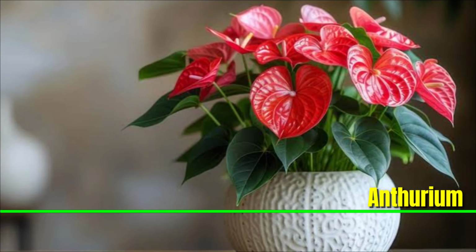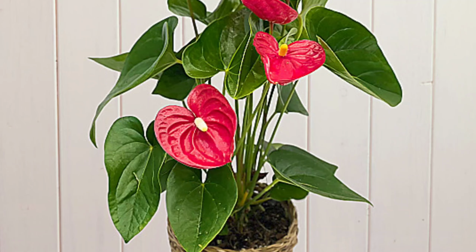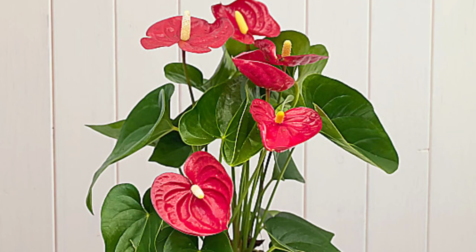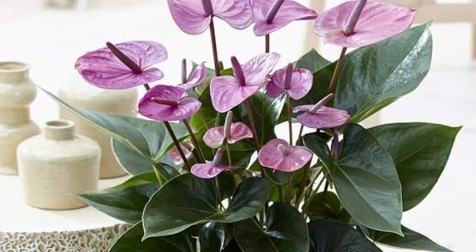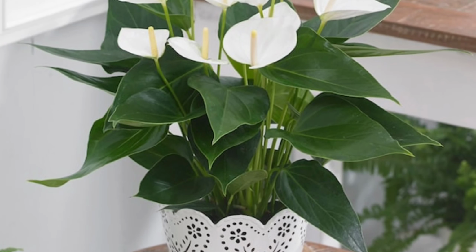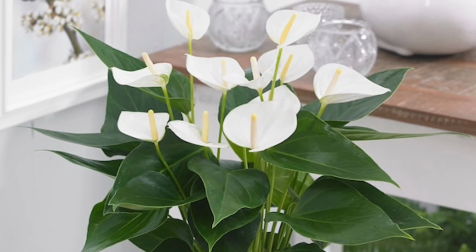Anthurium. Anthurium, known for its glossy, heart-shaped leaves and vibrant, long-lasting flowers, is an excellent choice for indoor decor. To care for Anthurium indoors during winter, place it in bright, indirect light, avoiding direct sunlight that can scorch its leaves. Maintain temperatures between 65 to 80 degrees Fahrenheit, as they prefer warmth.